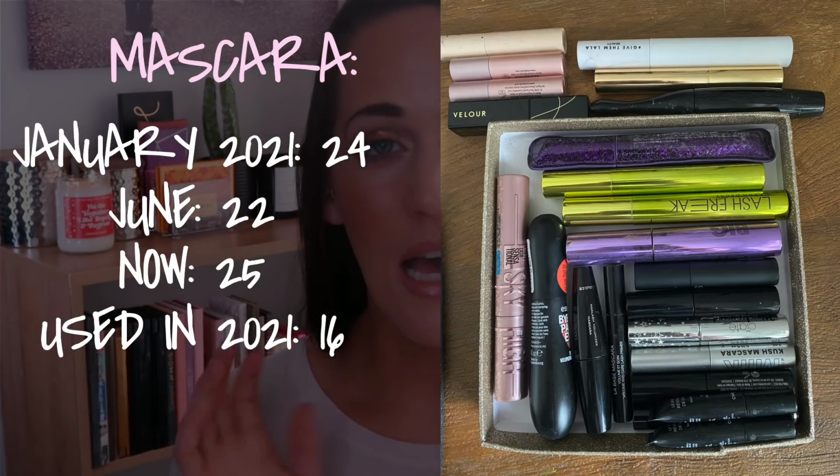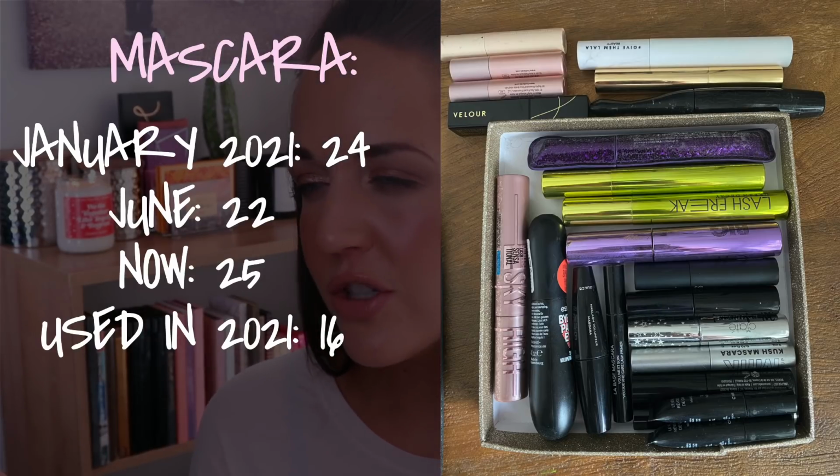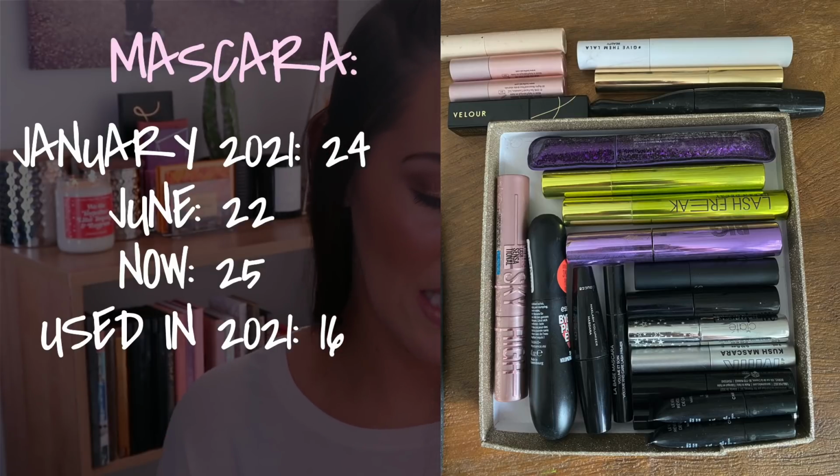Now I will say, again, I got some Sephora Favorites sets and got mascara through that, and I feel like you just always get free mascara through everything. But I used 16 mascaras last year, and granted, when I say used up, it means I had 16 mascaras open for 3 to 4 months last year, and I just always call it quits and call it an empty. That's the way I run it over here.